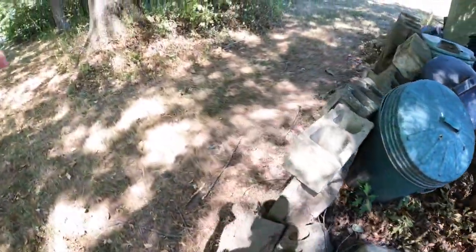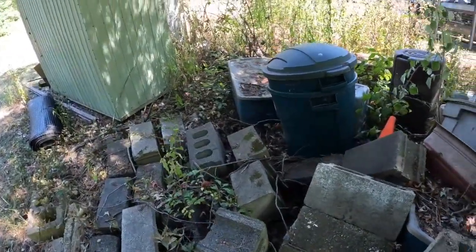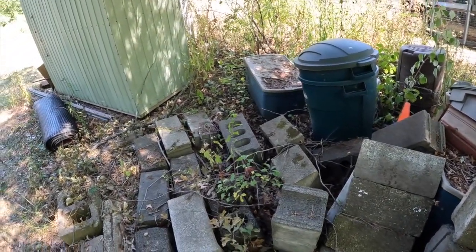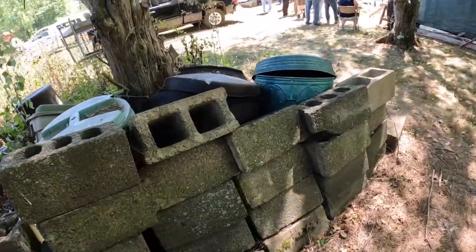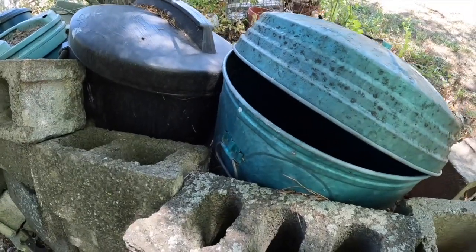Alright, got my trash cans. It's like the 8th auction I bought trash cans at. But $3 for all the trash cans, and mine are all broken again, so I'll be happy with that. I won't take them now. This is actually a nice one with the lid on it. That might be a Wheeling, I think it is. Unless it's new.